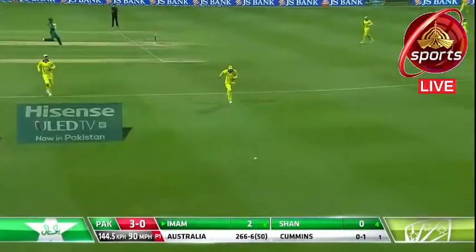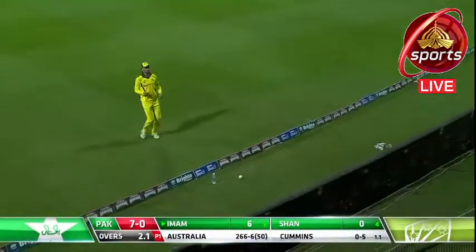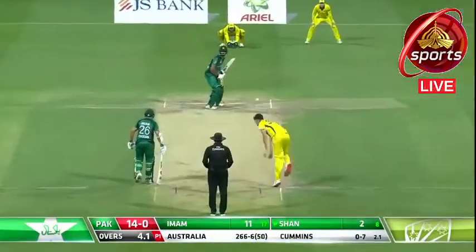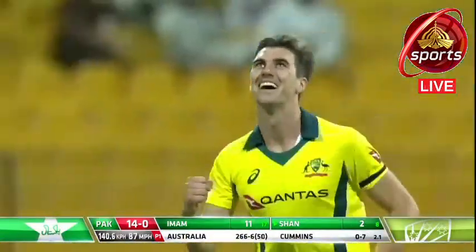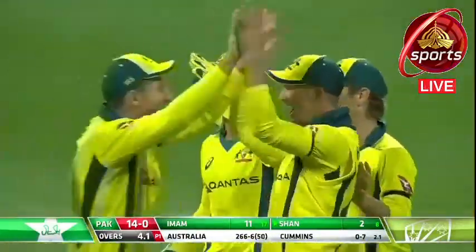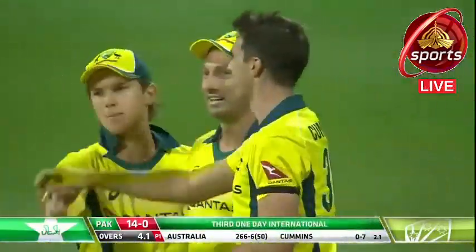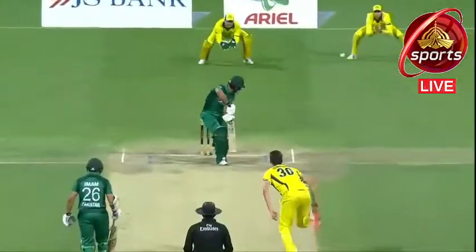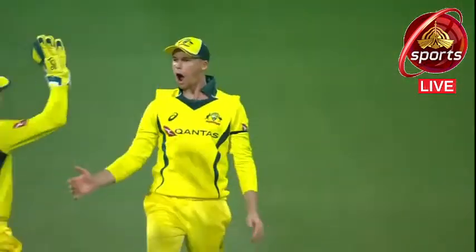Yeah, once you go full, it becomes that much more easy to hit through the line. Imam's first boundary. Exactly like that. The edge and a terrific catch in first slip by Hanscom. Left-hander being deceived by Pat Cummins. Superb length and maybe just straightening the ball as it hit the pitch, from around the wicket, and exactly what happened, and that is just an outstanding grab from Peter Hanscom.